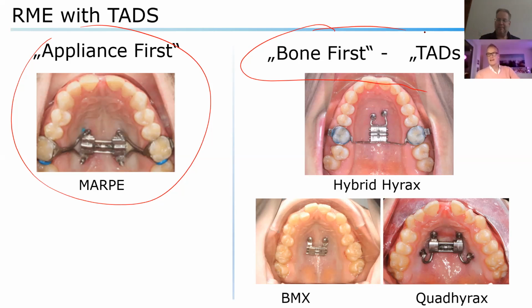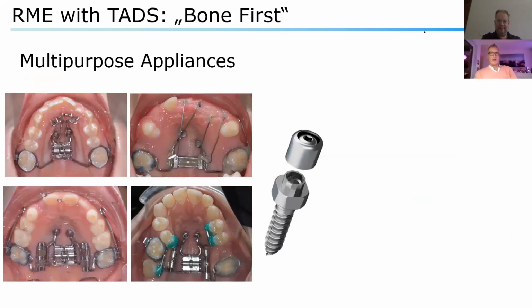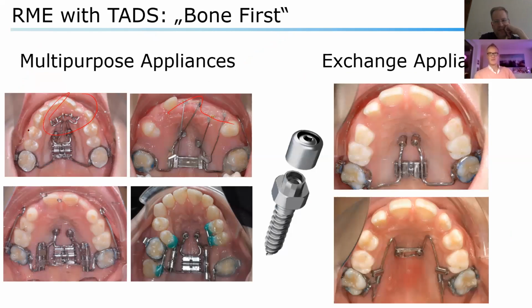Okay, so everything in life is pros and cons. If you have these multi-purpose appliances, I think we can align impacted teeth simultaneously, we can add spurs, and so on. So only the sky's the limit if you want to design these kind of appliances.